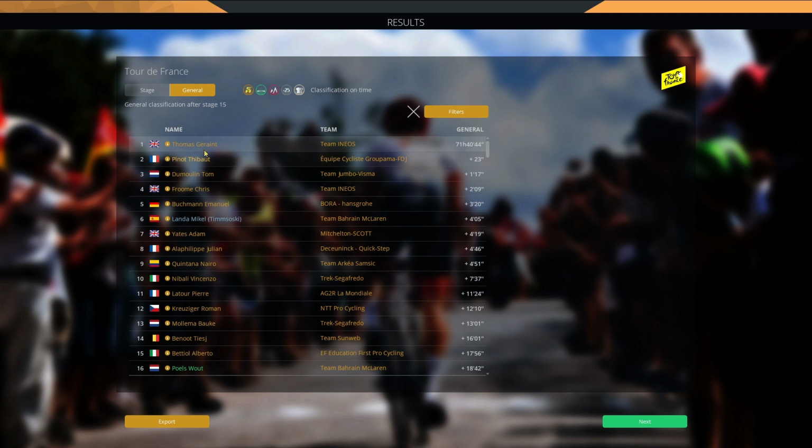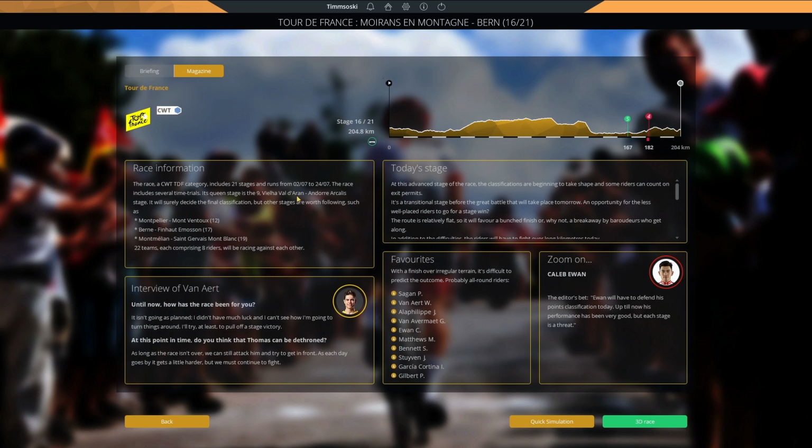We did try a little attack, but to be fair, Chris Froome brought us in pretty comfortably at the top of that final climb. On to the final stage of today's episode, guys, and it's 205 kilometers, as you can see. It is classified as a flat one, but to be fair, I think this could be for the more punchy sprinters, the likes of Sagan or even someone like Alaphilippe. Let's jump into the stage.